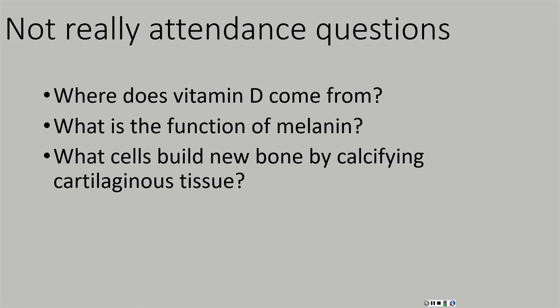Next, what is the function of melanin? Melanin, remember, is a pigment that blocks ultraviolet B radiation to prevent damage to our DNA. Now, hopefully that is sparking a bit of a question: melanin is there to block ultraviolet radiation, but ultraviolet radiation is needed to convert cholesterol into vitamin D. And actually, that is where skin color comes from.